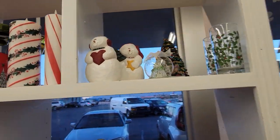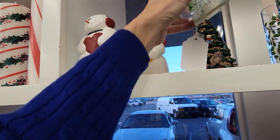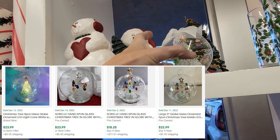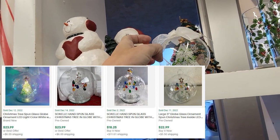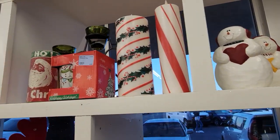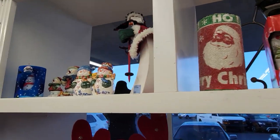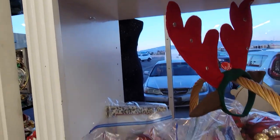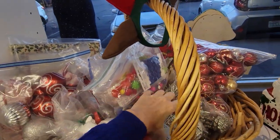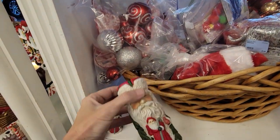All right, this is really cute. Look at this little spun glass Christmas tree in here for $5.99. I would probably buy that once it goes on sale for resale. Oh, that is so vintage. That's Santa Claus right there. This is a new little baggy section. Baggies and baggies and baggies of stuff. We're starting to make lots of baggies of stuff.